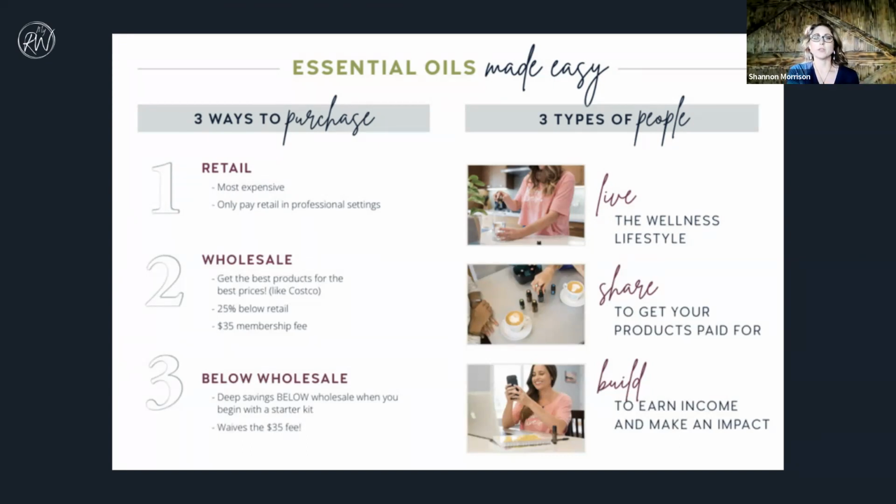Basically, it's oils 101. There are 3 ways to purchase essential oils. We're just going to start off the bat. One is retail. Number 2 is wholesale, which basically just means you get the best price. You get 25% below retail, and you do get a membership, just like Costco, right? Then there's below wholesale, and that is really for the person who wants to maybe even build a little bit of doTERRA, maybe needs financial assistance or just a little bit of residual income. That's when you can get things for below wholesale, because you get paid to use your products and paid every single time you share with somebody else a remedy to help and or enhance their life.